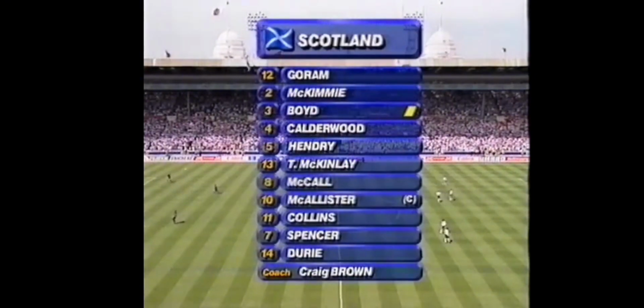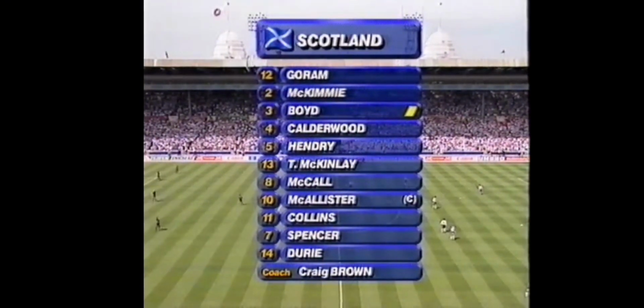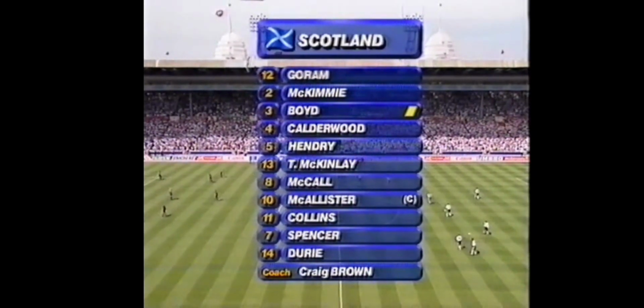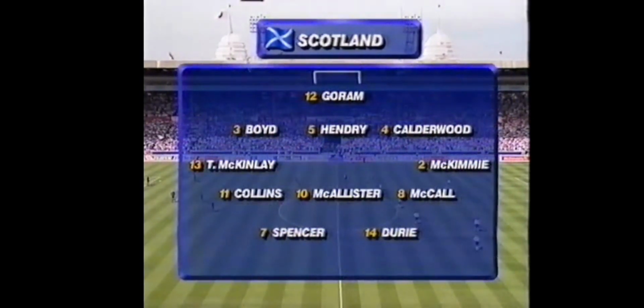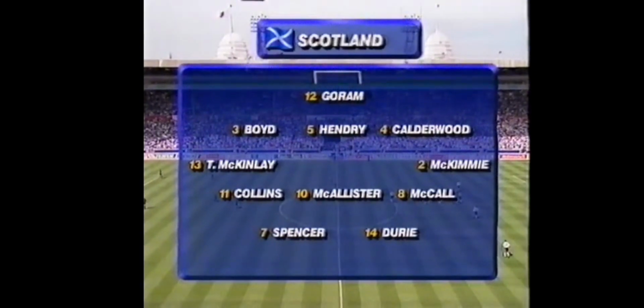The Scots indeed have brought in Tosh McKinley, number 13, and they brought in number 7, John Spencer. Out go Kevin Gallagher and Scott Booth. And this may mean the 5-man defence, Trevor. Well, I'm pretty sure it will do. I mean, the key men now for them really are McKimmie and Tosh McKinley, because they will push in on the wide men of England and try and keep tight on Anderton and McManaman.